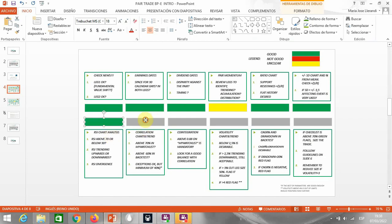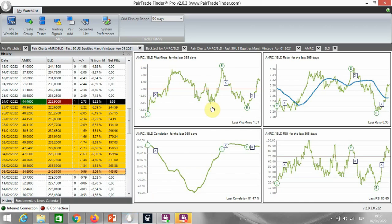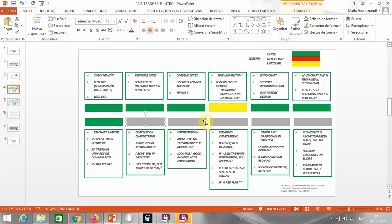Next one is correlation. As you know, we want to see a correlation that is above 70% in my watch list and above 60% in the backtest, but we always give a little bit of room here if the co-integration is good enough. Correlation when the signal was triggered was at 79, which is above our threshold. So no problems with that. We can mark this one here also with a green.